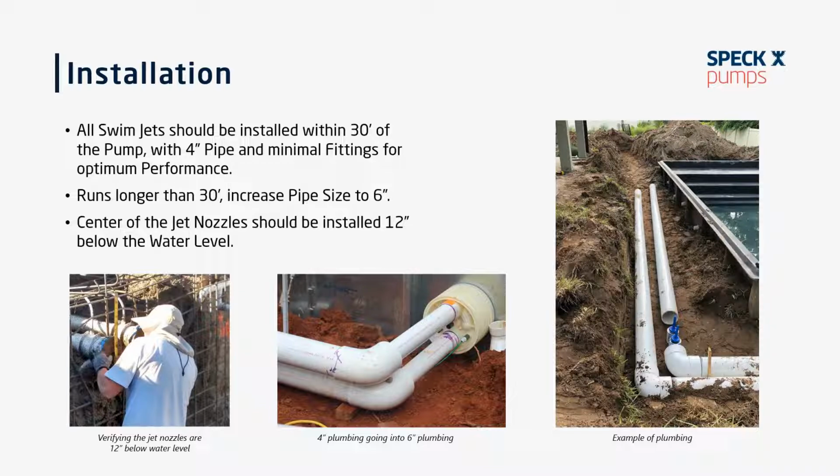Other things that you want to be very careful about is the placement of the nozzles in the wall. You want your jet nozzles to be 12 inches below the water level. Why? Think about the jet nozzles coming at you. You've got 2 jets coming straight at you. You ideally want them to hit you in the chest, to push you back while you're swimming. And the best way to do that is to have them angled up at you from a little bit below. You want them at a shallow angle.